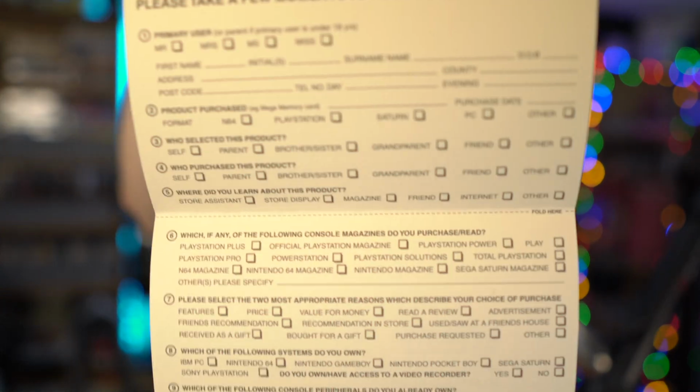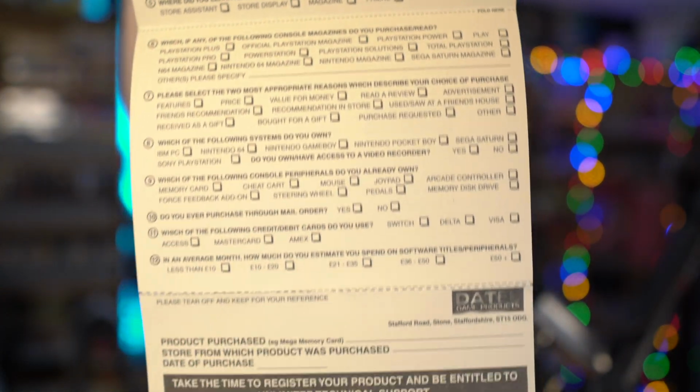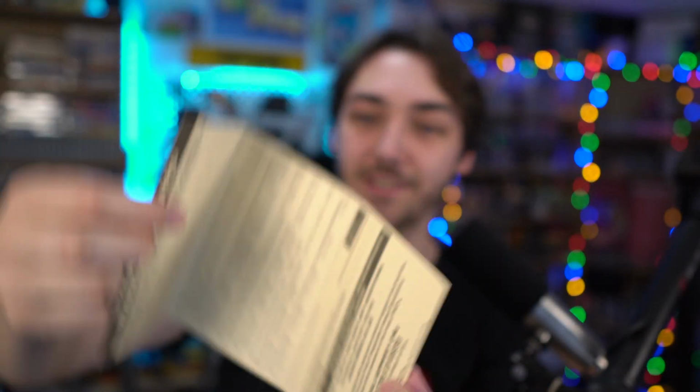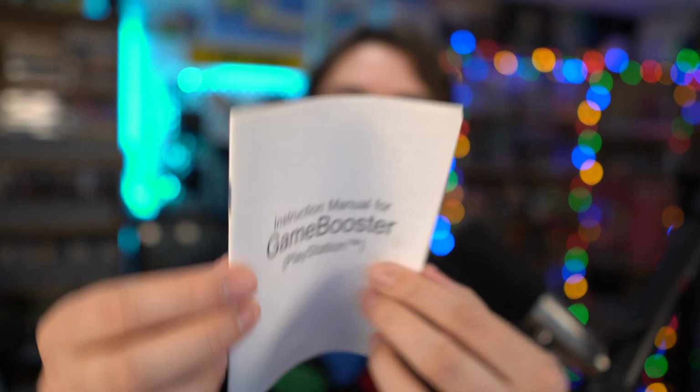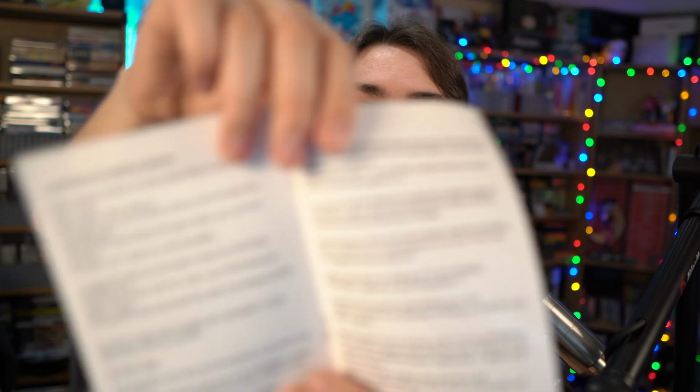It did actually come with some of the original leaflets though, so I'm amazed at the condition of this as well. So there is this leaflet here, which looks like it was some kind of warranty card, so you could actually send this off to Daytel and answer a few questions to find out what consoles you're interested in and what other things you think they should work on next. So that was really cool to see. And they also had the original instructions in here as well, which are all in pristine condition.